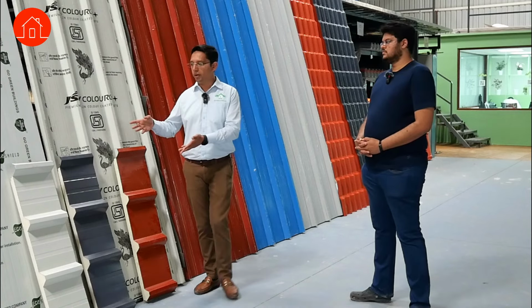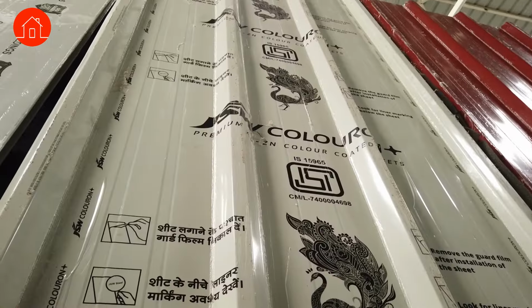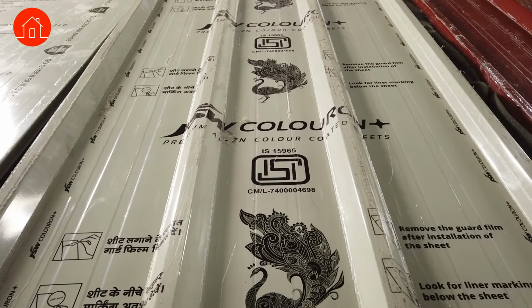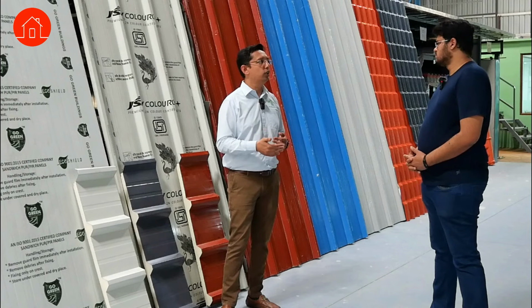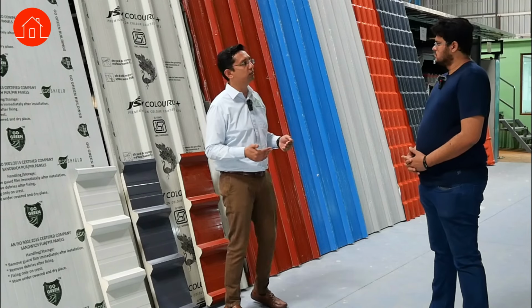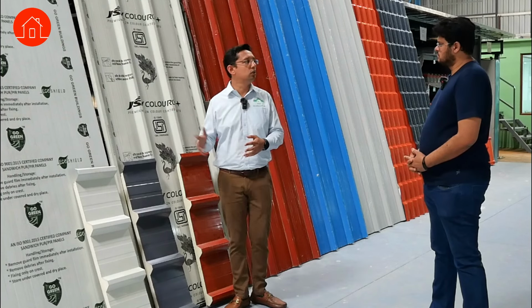So we have wall panels. Wall panels actually come with a tongue and groove system which lock into one another, and it's very easy to install. And it reduces the interference of any noise which comes into picture during installation or after installation also. So that's about the puff panels for you.